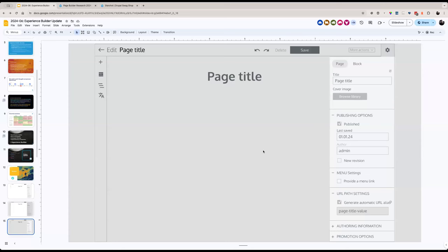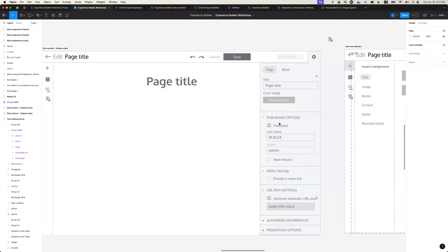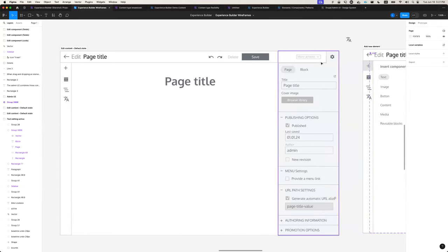We don't see the Figma. Oh, we don't see the Figma window. I see. I shared a specific one. All right, you should see Figma now. Is that correct now? Yes. There we go. Okay, sorry about that.